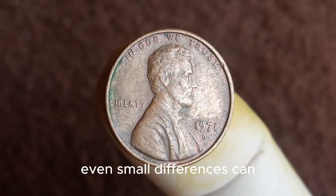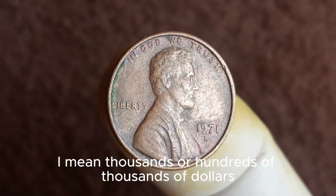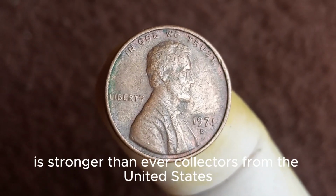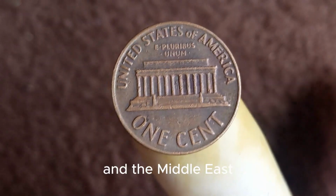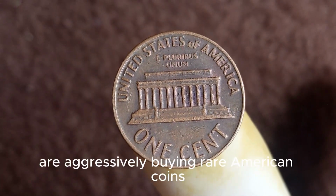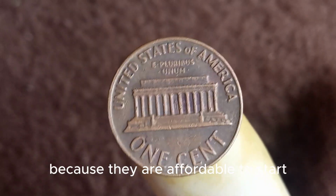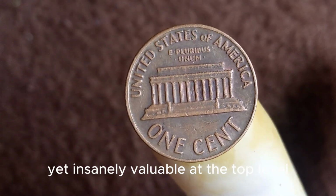Even small differences can mean thousands or hundreds of thousands of dollars. The current market for rare Lincoln pennies is stronger than ever. Collectors from the United States, Europe, Asia, and the Middle East are aggressively buying rare American coins. Lincoln pennies are especially popular because they are affordable to start yet insanely valuable at the top level.